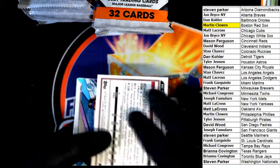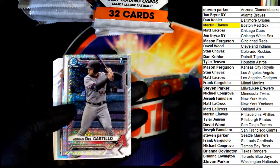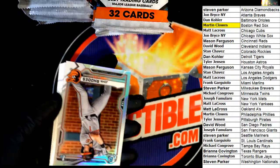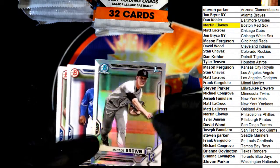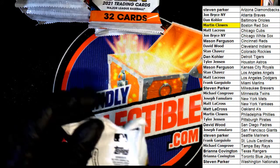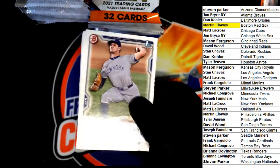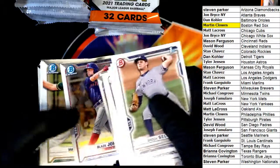What is this? All right. Bowman first, refractor for Colorado. Nice. Very nice Bowman first refractors. Nice Blaze Jordan.